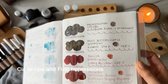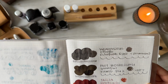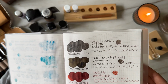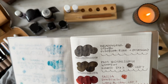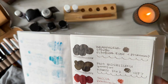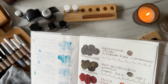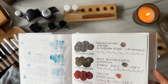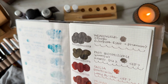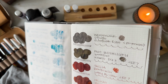All right, so doing a close-up here, Waringul Othello is this gorgeous warm brown, or not a warm brown, I'm used to saying warm brown, but it's a beautiful warm gray. I think it looks warm to me. It's almost like a brownish gray, and it's got just the most subtle but elegant sort of silver glimmer and shimmer in there, which is beautiful. You see it a lot in the cloud swatch, but also in the writing sample as well. Absolutely love it. Pilot Iroshizuku Yama-budo is beautiful. It's almost like a purplish brown, and it has like a satiny sheen in the cloud swatch and a little bit in the writing sample too.